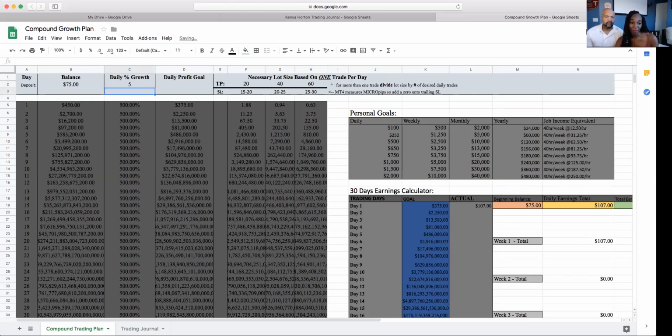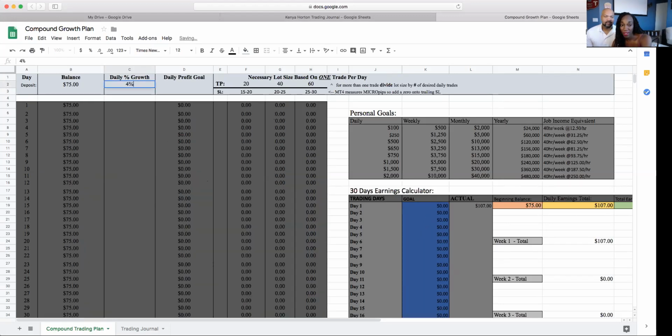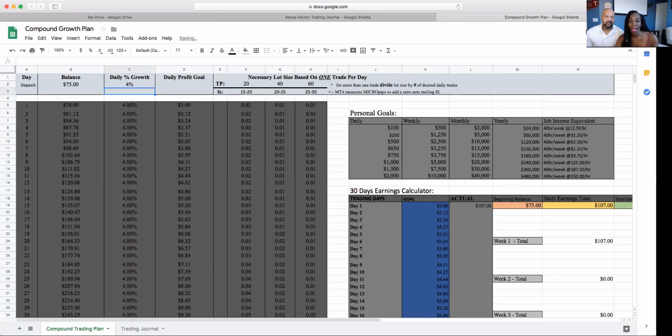You can change it to 5%. Ooh, not that, hold on. Let's go back, let's do 4%. So the numbers will automatically calculate for you.